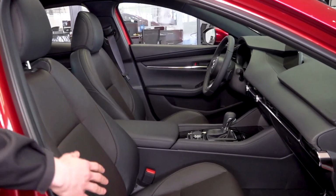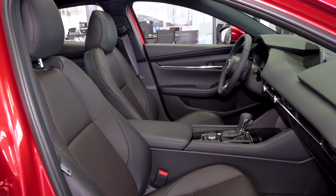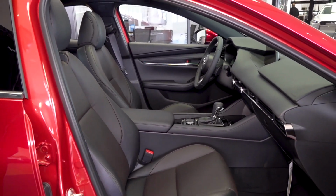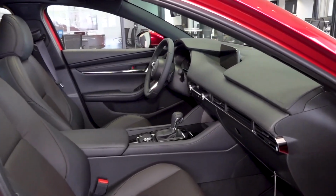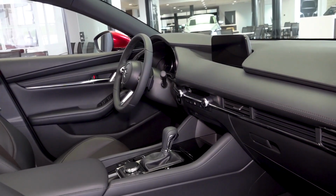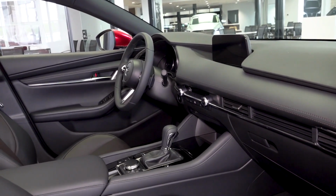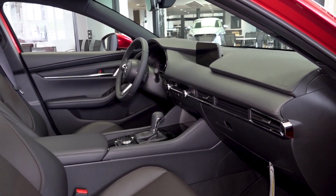Down here, you also have the perforated premium leather seats, which are also actually designed to accommodate the curvature of your spine. So they're actually super comfortable seats, much improved from last year's seating as well. And then over here, you have your brand new infotainment system with that 8-inch screen there. It also comes with Apple CarPlay and Android Auto for you Android or Apple users there.